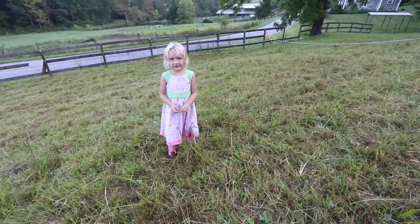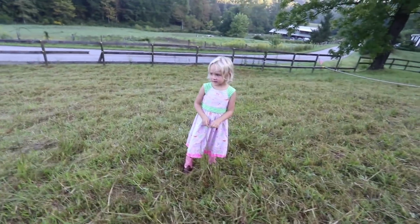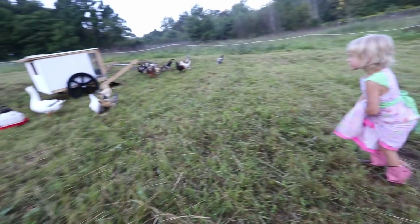Hey, what's a pretty girl like you doing up here? Just coming to look at the chickens. Oh, good. Do you want to go get closer? Okay, come on.